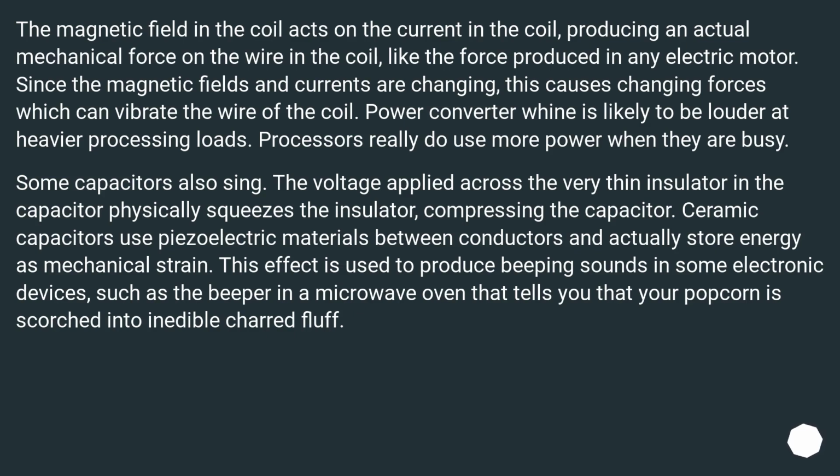The magnetic field in the coil acts on the current in the coil, producing an actual mechanical force on the wire in the coil, like the force produced in any electric motor. Since the magnetic fields and currents are changing, this causes changing forces which can vibrate the wire of the coil. Power converter whine is likely to be louder at heavier processing loads. Processors really do use more power when they are busy.